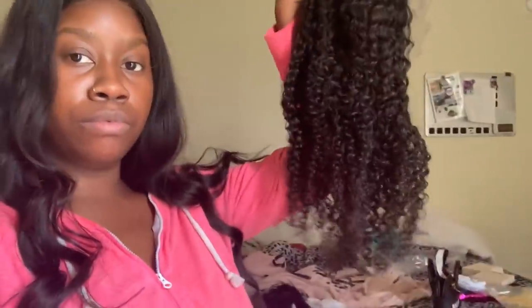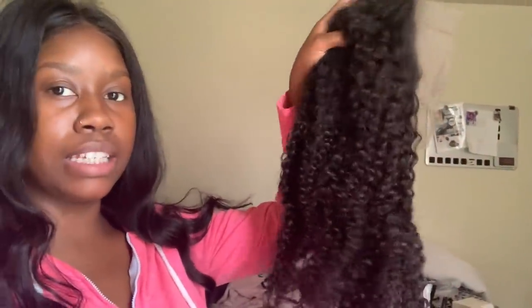Does this look like 22 inches to you? Look at the hair that I have on right now. The wig that I have on right now is 18 inches. Does this look like 22 inches to you? I know they talk about stretch length, but how can I sell somebody this wig? Look where the lace stops. Look where the hair stops at.